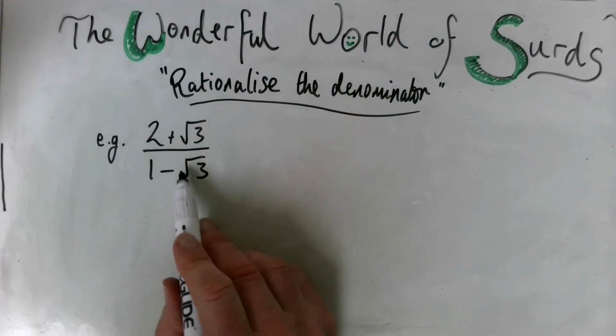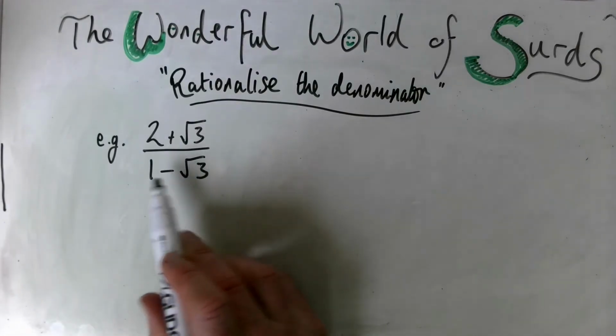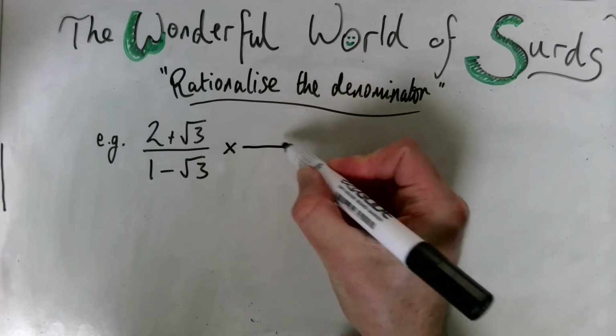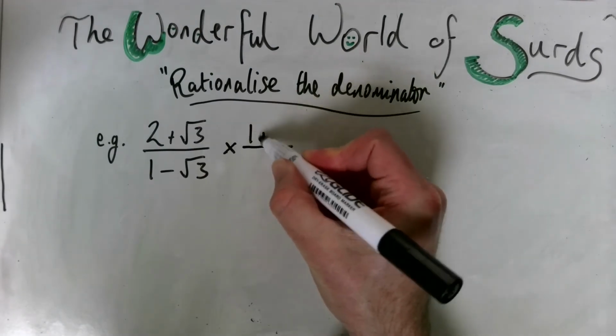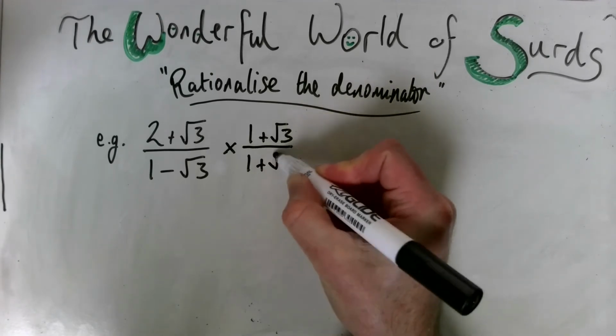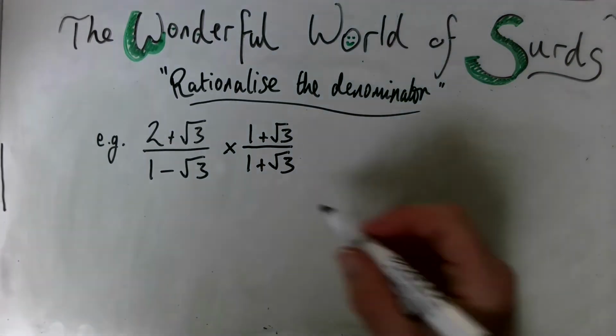If instead of thinking of this as root 3, you think, oh, I'd just rather call it the letter x, you could see that as 1 minus x. And we're going to multiply top and bottom by 1 plus root 3. Now, you may be thinking, why are you going to do that, sir? But I will now show you.